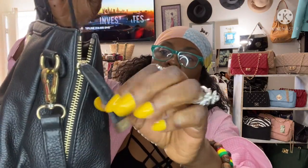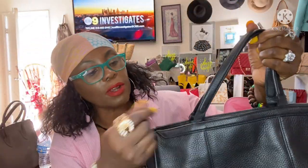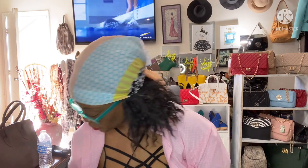$9.50. We have the Halston H on the zipper on the side, and the same thing here. These are luxury bags, honey. This ain't no joke. Beautiful. And the only thing is the handle is fraying a little bit, little threads, but I can fix that so easily. Gorgeous.